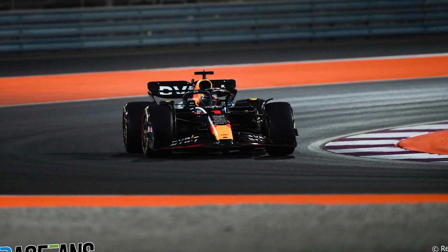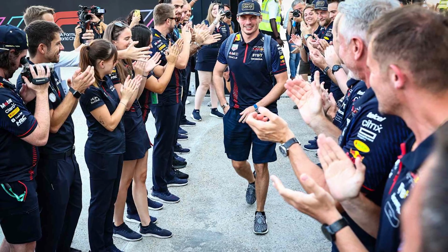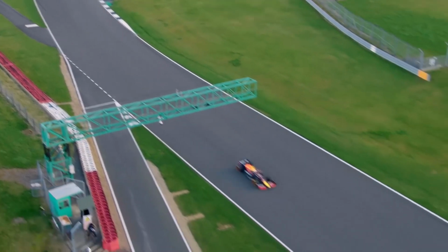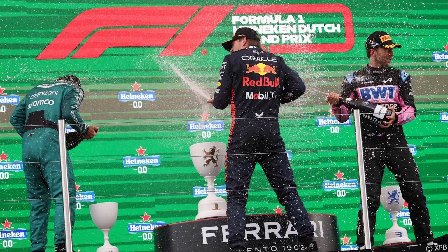Now, Max Verstappen's incredible season continued this weekend in Qatar, securing his third consecutive World Drivers' Championship title. But what makes the RB19 so dominant, with an astonishing 16 wins out of 17 races?